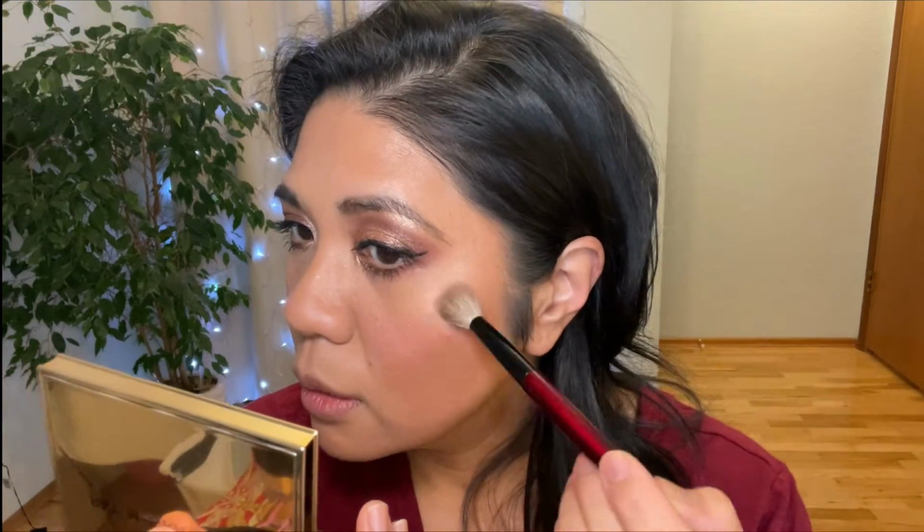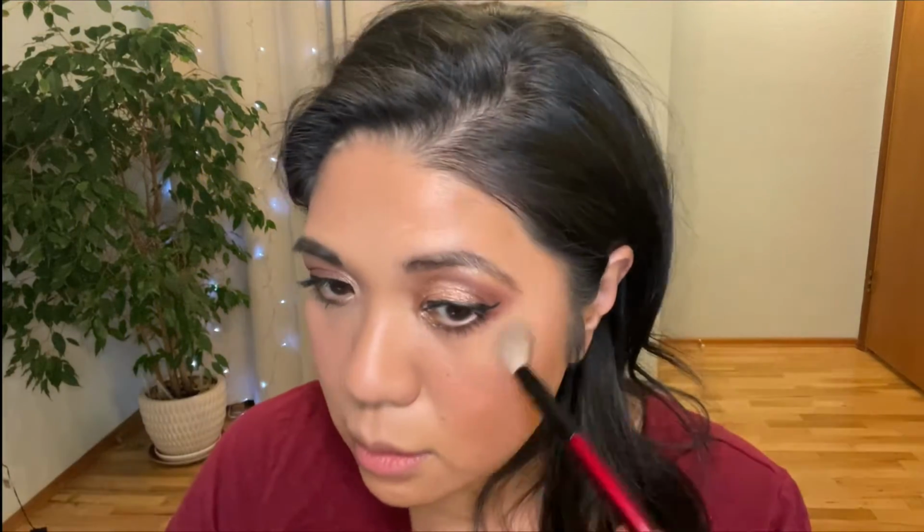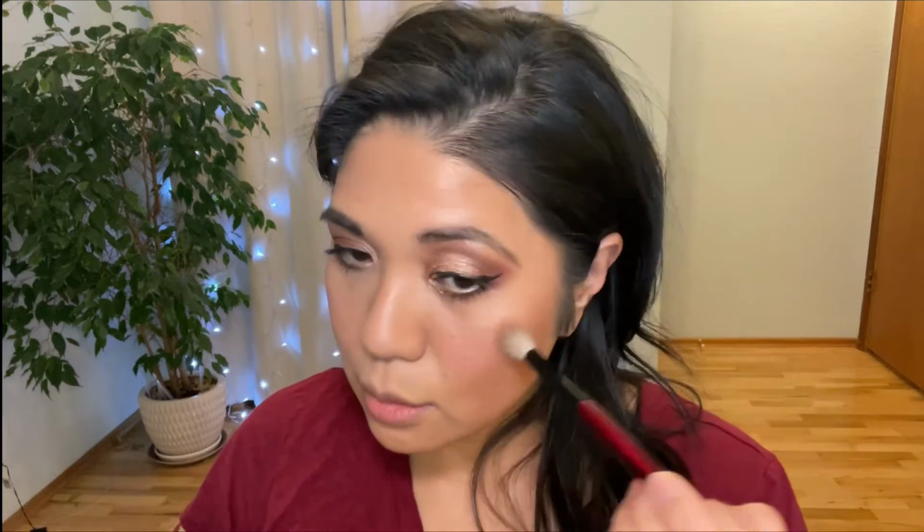Nice, we'll see. I have some challenges with Pat McGrath highlighters. Often they're too, I don't know what it is about her formula. We'll see if this is different. I had heard that it's different. Sometimes her highlighters look too texturized on my skin, so we'll see. So I'm just tapping in a little bit. Okay, not bad.